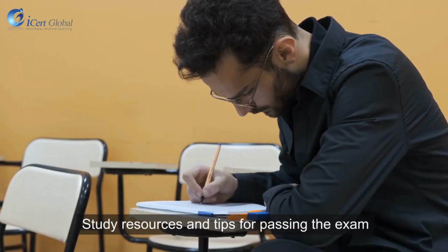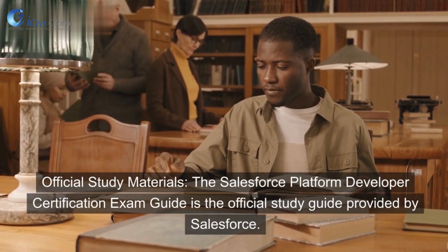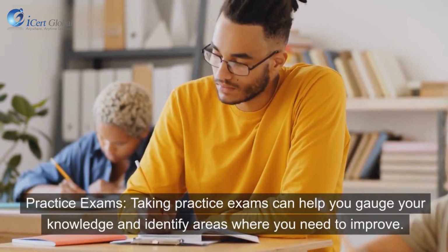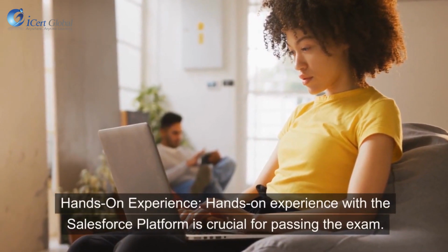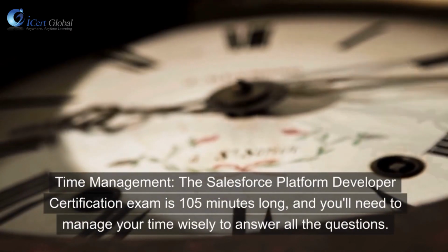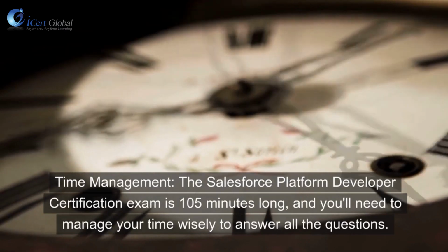Study resources and tips for passing the exam. Official study materials. The Salesforce Platform Developer Certification Exam Guide is the official study guide provided by Salesforce. Practice exams. Taking practice exams can help you gauge your knowledge and identify areas where you need to improve. Hands-on experience. Hands-on experience with the Salesforce platform is crucial for passing the exam. Time management. The exam is 105 minutes long, and you'll need to manage your time wisely to answer all the questions.